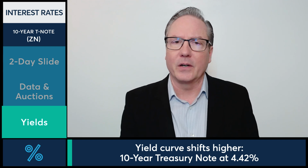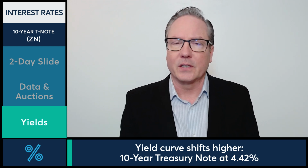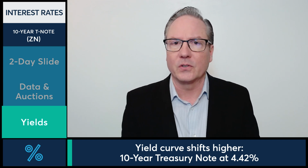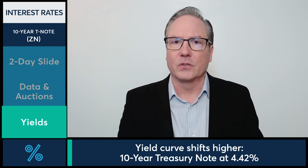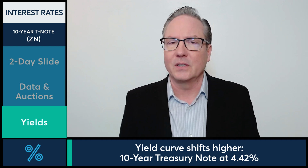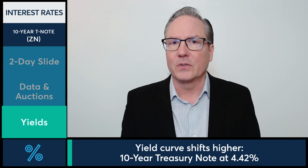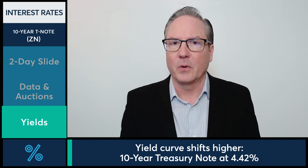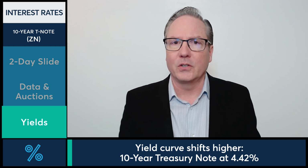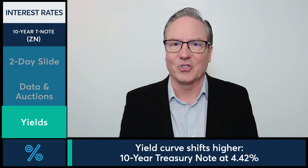Yield curve is moving higher from the short end all the way out to the 30-year Treasury as we're seeing selling pressure across the entire curve today. Again, some disappointment in that bills auction early in the session. And those yields are shifting higher, particularly when you look at the 1s, 2s, 3s, and 5s, where we're seeing yields up 3 or 4 basis points. Back end of the curve, we're seeing yields up anywhere from 2 to 3 basis points. So yield curve shifting higher, pretty much in unison as the 10-year yield moves higher and the selling pressure continues for a second session.